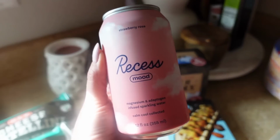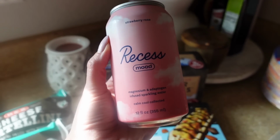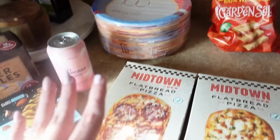Also, I keep seeing people drink these on Instagram, and it got the better of me. So I got the strawberry rose. It's just like a sparkling water, and it says calm, cool, collected. So it's supposed to, I guess, help your mood. Supposedly, we'll see. Got some paper plates.